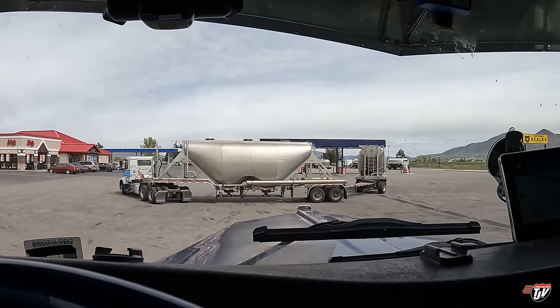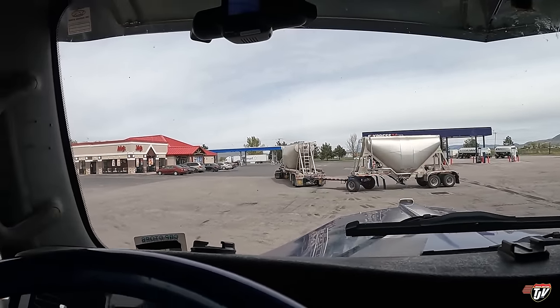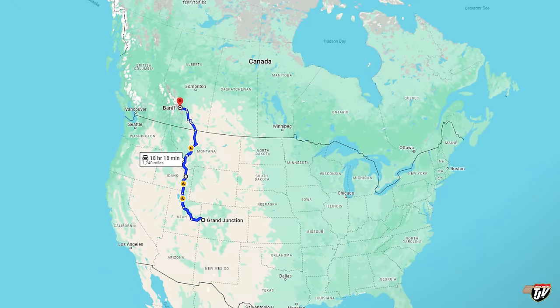Morning, everybody. We're north of Salt Lake City in Utah. Pulled in here last night, had a good sleep, slept really good. I noticed that when I go for a walk during the day, my sleeps that following night are just great. So I'm getting the truck all ready to go. We're gonna hit the road. We're on our way up to Banff, Alberta.